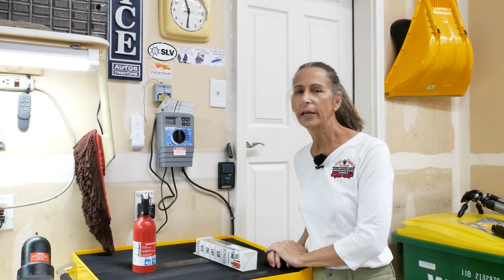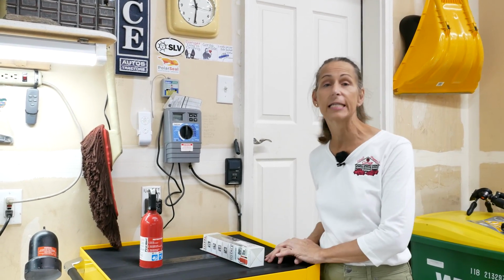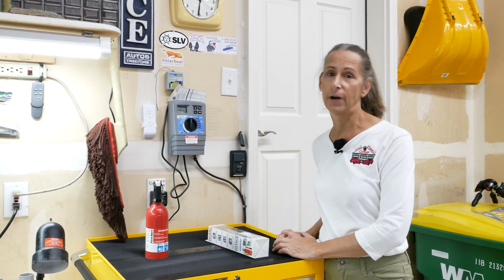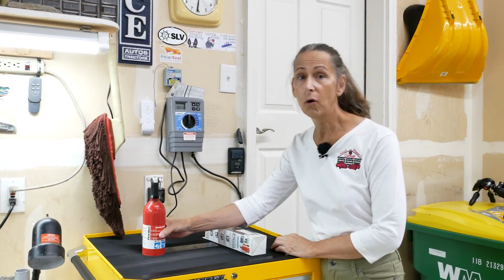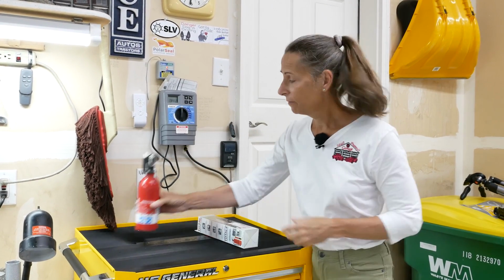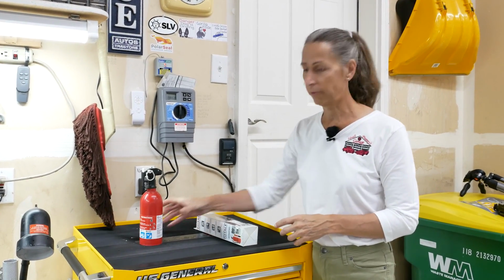Let's finish up talking a little bit about security and safety. In your garage, you're going to want a big dedicated fire extinguisher, of which we don't have. I have to admit, we have a smaller one. It's more like a kitchen fire extinguisher. It's pretty useless for pretty much anything.